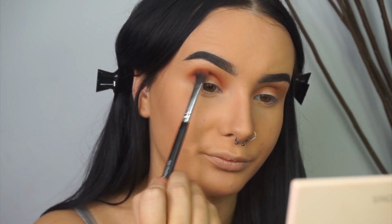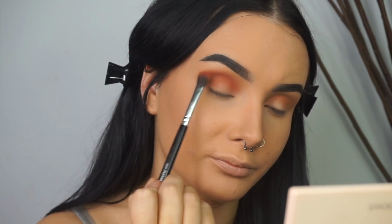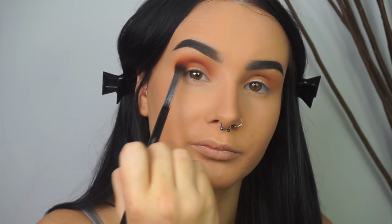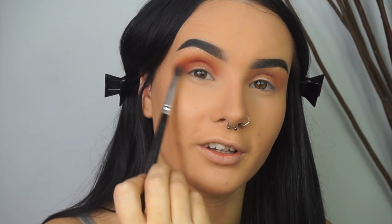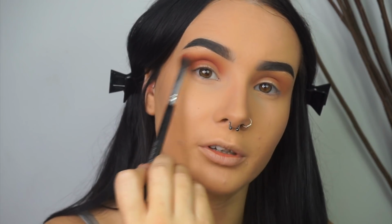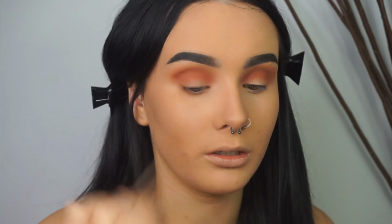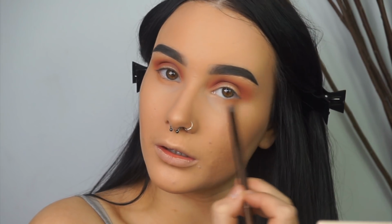Now I'm going to be taking the shade Danger, which is this one here. It's slightly more of a darker red than Pumpkin, and I'm going to be applying that in the crease as well, just on top of that, just to deepen it a little bit. Look at this pigment. Oh my god, it makes me so happy. I'm also taking Cup of Tea again, and I'm going to run that across the lower lash line. And I'm going to do the same with Danger as well. Oh wow, that's very pigmented.